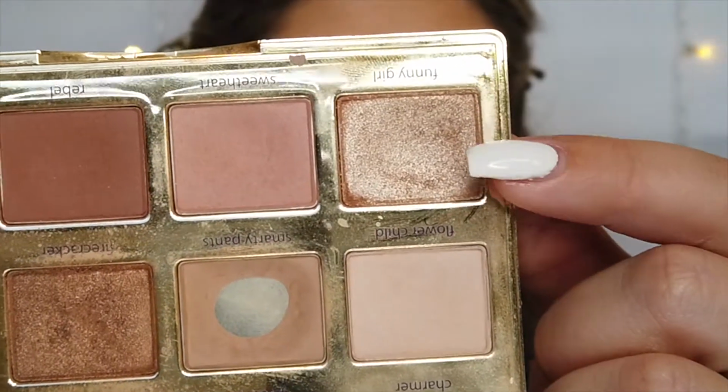So now I'm going to go ahead and set that palette aside, and I'm going to grab my Tartelette Bloom palette. I haven't used this palette in a little while, but I'm going to grab the shade called the Funny Girl. It's a really pretty champagne-y gold shade, and I'm just going to pop that on the lid. I think that'll be stunning. I have been loving a neutral eye look with a pop of shimmer on the lid. Especially for a concert, I think it'll be really pretty.